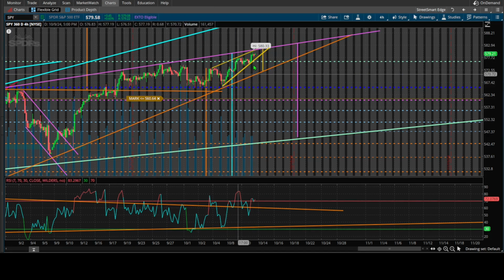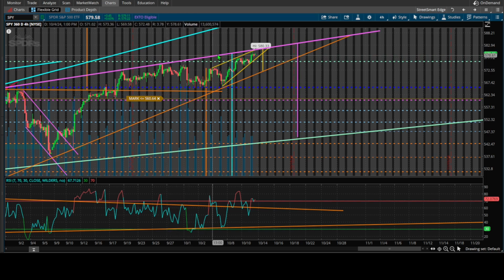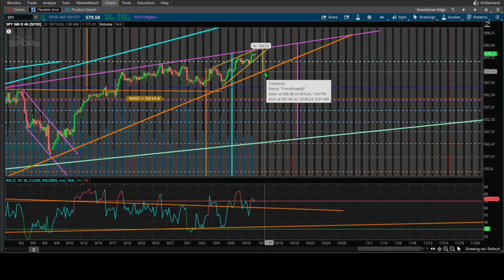It's a mini rising wedge, but notice how it could be terminating right into this main resistance line. I think there's a possibility that we see SPY pull back on Monday somewhere around 578, give or take, and then try to push up to about 581, 582. And if this resistance line actually holds, we would anticipate seeing a pullback to somewhere around 572.